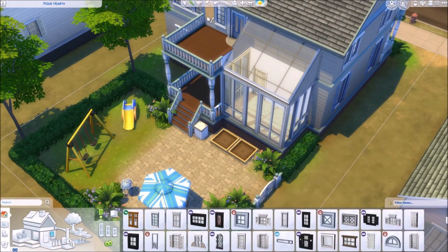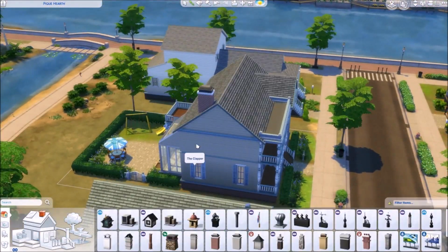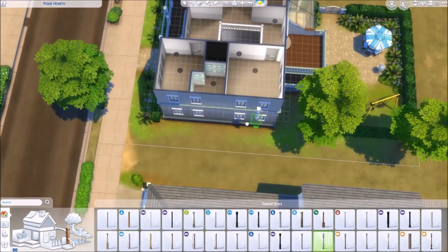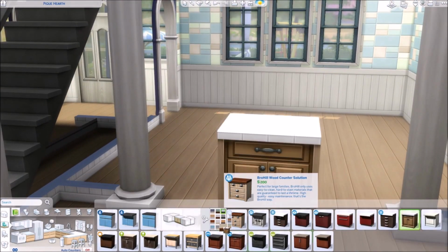So yeah, that's what I ended up doing. So you'll see that kind of come together later on in the video, but we do get it completely decorated before I realized what I wanted to do. But anyways, so now we're on into the interior, and I do start off with the kitchen, and I really like the way this room turns out.